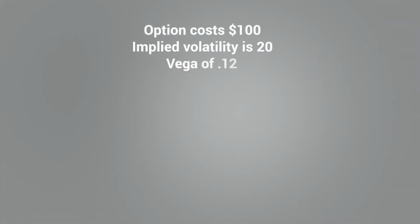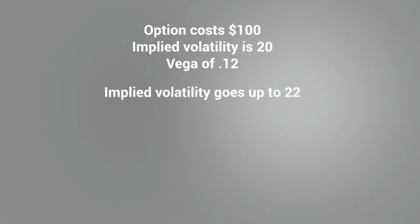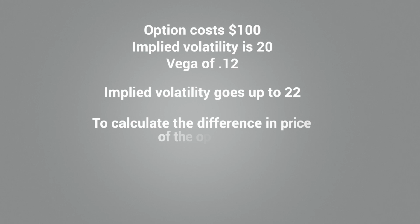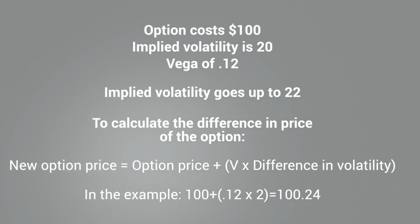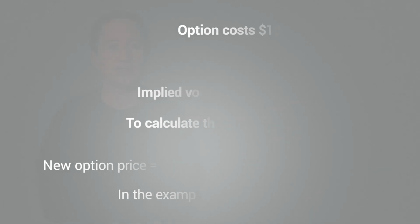Let's say you're thinking of buying a call option, and the option costs $100, and its implied volatility is 20 and has a Vega of 12. And then, let's say volatility goes up. The implied volatility goes from 20 to 22. Well, to calculate the difference in price that the call option would experience, you would multiply Vega by the difference in volatility, and that's the amount you would add to the call option's price. So in this case, the option price will increase 24 cents to $100.24 because 0.12 times 2 is 24 cents.